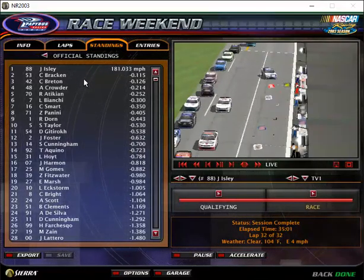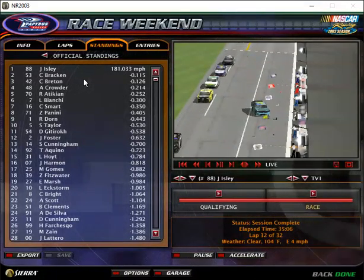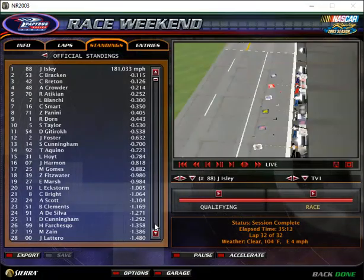L Bianchi gets sixth. Cody Smart seventh. Another driver I've never heard of before, that is Z Panini. We didn't talk much about the 71 all night. He gets a strong 8th place finish. R Dorn 9th, and Skylar Taylor will complete the top 10.